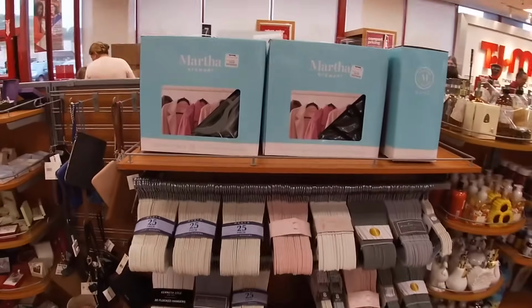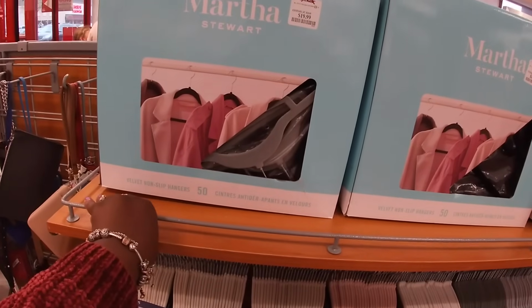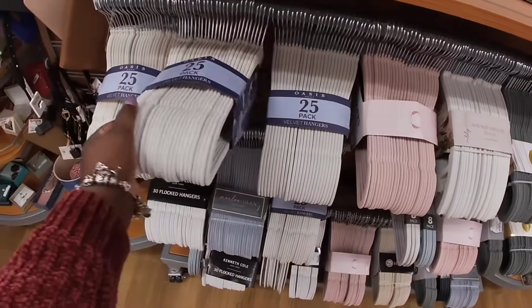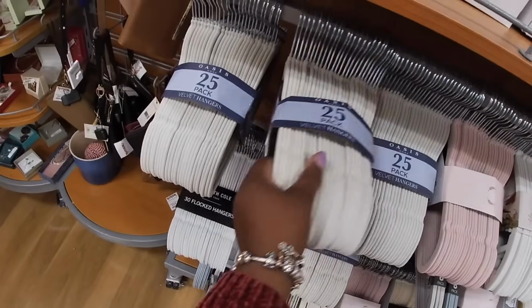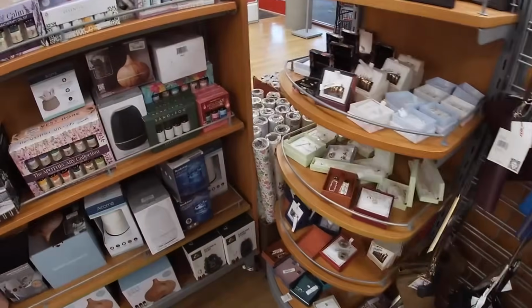They have a lot of hangers up here. $20 for 50 hangers. Okay, 50 velvet hangers. And then 25 hangers. These are $10.